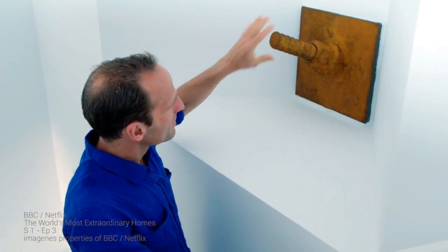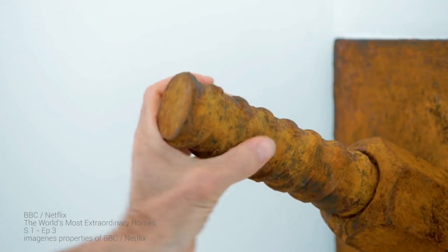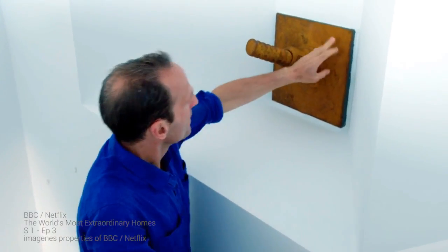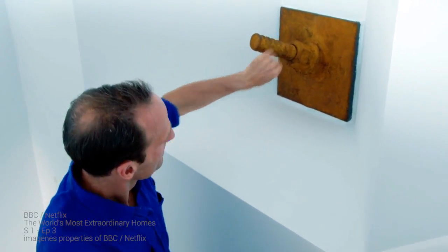So this is the pile that's stopping the whole house tipping into the sea. Because what happens is the other end of this is anchored somewhere in the cliff face, and then the wall is built, and then this plate is screwed down to stop it moving. It's kind of beautiful, actually.